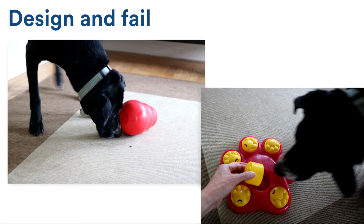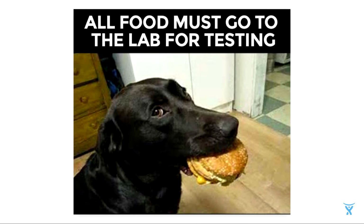The other one down here is a different kind of puzzle where you put food in each one of these wells, you cover it up, and the problem here is that the dog cannot figure it out. He actually lays on top of it and he guards it if you get close to him. And this dog would starve before he ever figured this out. So that one wasn't going to work for us either. So we kept trying and iterating.